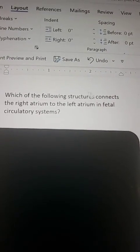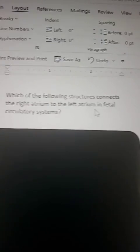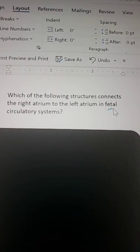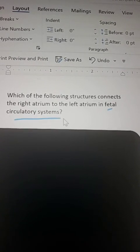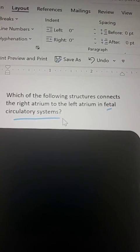Which of the following structures connects the right atrium to the left atrium in the fetal circulatory system? Because babies are a whole other gamut of things, be careful when you're doing these kinds of questions. Babies have over 300 bones, and by the time you're an adult, you only have 206 or so. Babies are crazy wild cool. So make sure your questions are relating to the one thing.